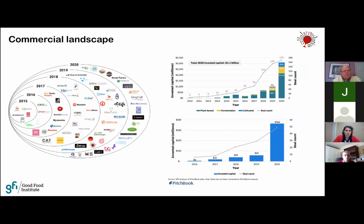And the commercial landscape, as I was mentioning before, the first one started in 2015, and then as you can see, more and more companies are joining this very exciting and impactful field. And along with that, the investments are really increasing. In the first graph, as you can see, plant-based is still getting the bigger chunk of the investment, and this makes sense because plant-based is more advanced from a technological perspective, so it makes sense that there is still a gap between the investment made in plant-based compared to cultivated, as it's called here, so cultured meat.